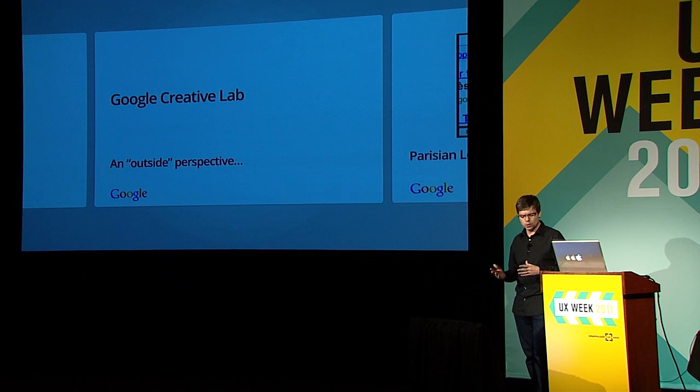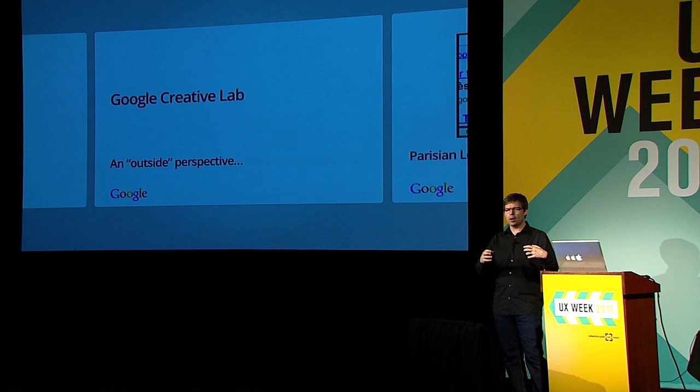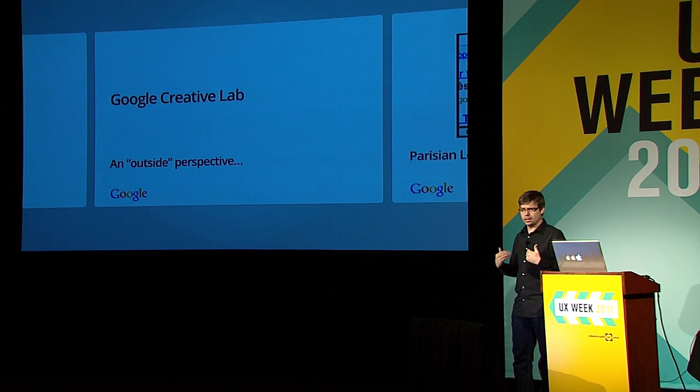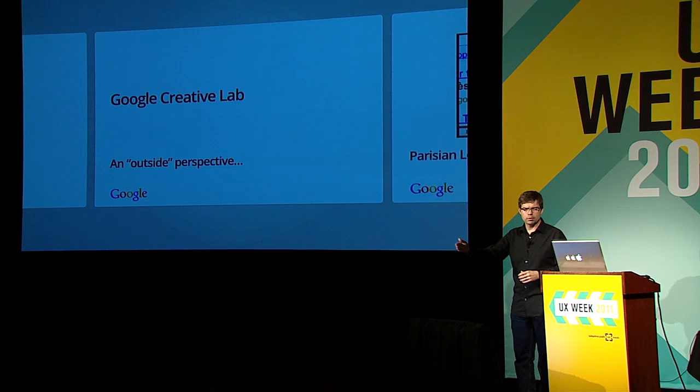The funny thing about Google Creative Lab is that they're an outside perspective in a way. I mean, they're within Google, but they're not necessarily part of these different startups, right? As a search designer, as the head of design for search, I'm beholden to the search organization. I'm there to move forward the user experience of Google Search. And the same is true for all of the other product designers for the most part across our products.